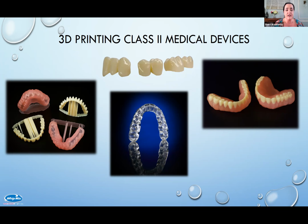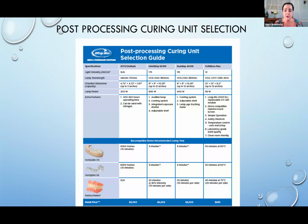Whenever you look at a resin, whether it be Whitmix hard splint or the Keysoft soft splint, Keystone has a hard as well now, all these denture resins that are hitting the market, you want to look at that 510K build out and make sure that you're picking the correct curing light that is tied to that. I kind of hijacked this from our website. It just gives you an idea as to what you're looking at.